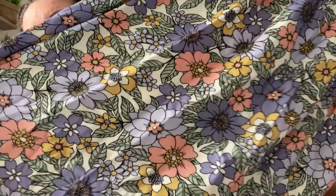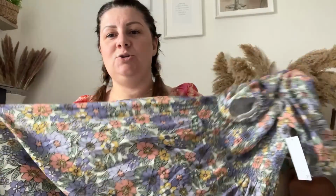Does that not remind you of a gorgeous kind of spring day? I love it. It's such a light and airy fabric. And yeah, I can't wait to wear this. So I'm really, really, really excited about that.